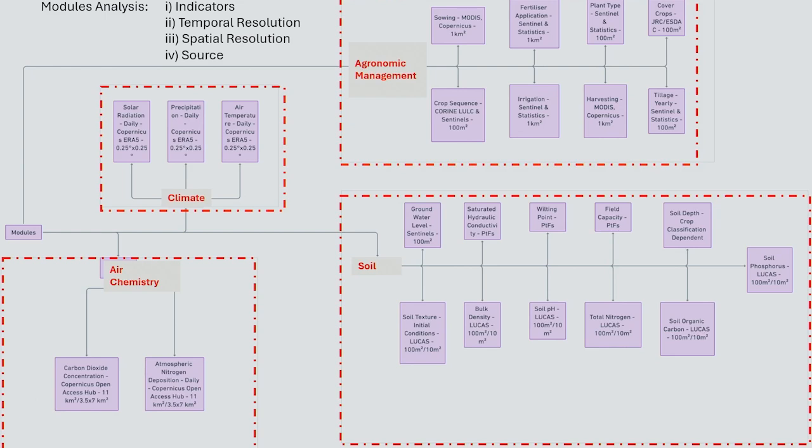For each type of data that we collect, we have made this categorization in order to get the indicators that we need to measure, which is the temporal and spatial resolution of each type of indicator, and which sources we can actually get this type of measurement from. So here, in short, we present all these indicators that we measure, categorized into these four categories. Next slide.